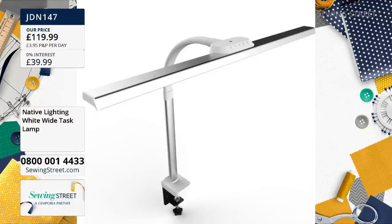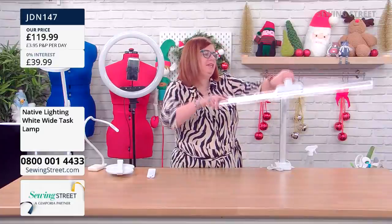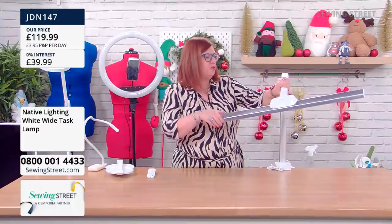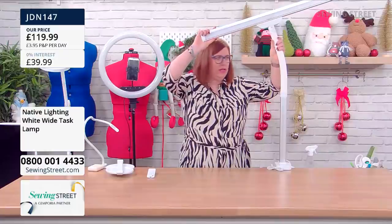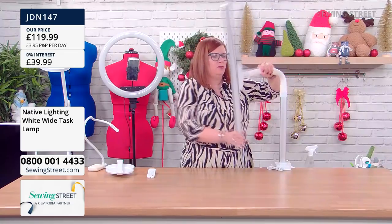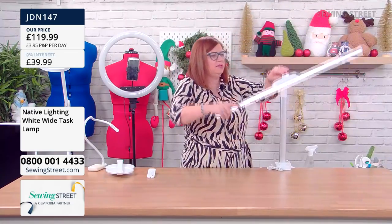Now, Claire, this light is brilliant, isn't it? It is a nice light, particularly if you've got a wide area that you need to light. And as John was saying, it's really flexible, so you can have it up if you wanted to light up, I don't know, a dressmaker's dummy, or an easel or something like that. You can bring it sideways that way. It can come down as well.